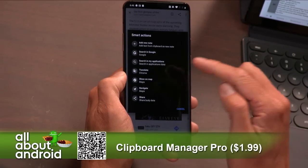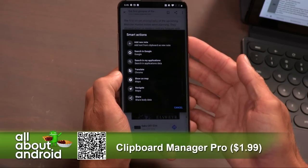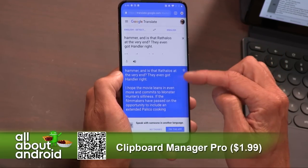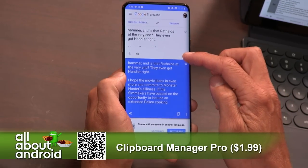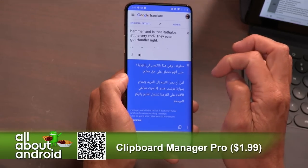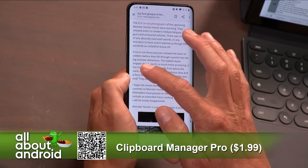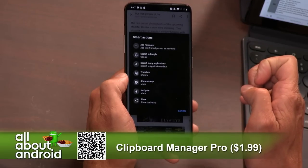So go ahead and tap on smart actions, and then you will get that whole dialog window. You can search it in Google. You can search your applications for this thing. You can translate it. You can show it on a map, or maybe you want to export it to Lyft. You can send it straight to navigation, or you could just simply add it as a new note. And because my Android Q beta is being kind of annoying with this app, I have been using smart actions to save things just until I get a fully stable version of Android on my phone.